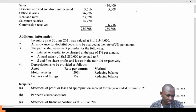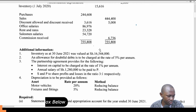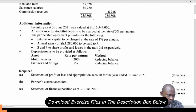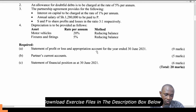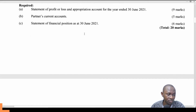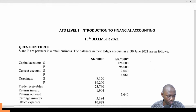Allowance for doubtful debts is to be charged at the rate of 5% per annum. Then partnership information: here we have interest on capital at 1% per annum, annual salary of 1280 for partner P, and S&P to share profits. And then we have depreciation, reducing balance method for motor vehicles and furniture and fittings at 20% and 5% respectively. So what are we expected to do? Come up with the income statement showing the profit and loss and appropriation account, partners' current accounts, and the statement of financial position for the year ended 30th June 2021.